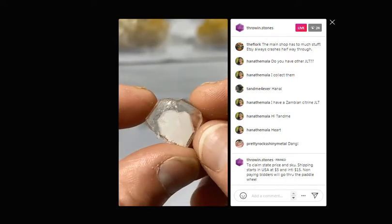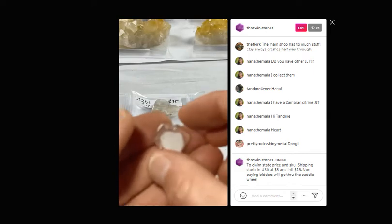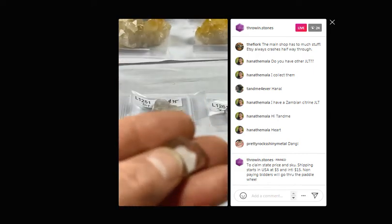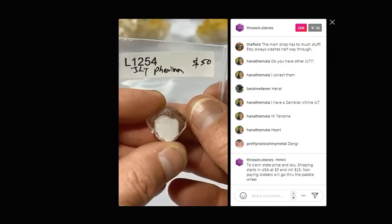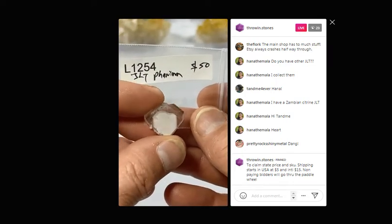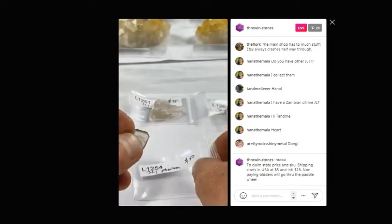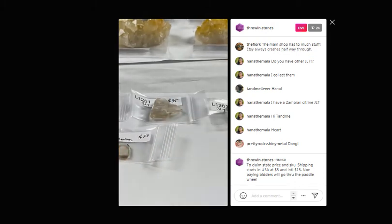So yeah, there's so many Japan Law twins that are hearts. It's a small crystal, but small and amazing, and the hair comes for free. And so this one is $50. That is a very solid phantom. They're not all that solid. That one goes up almost the entire crystal. And that piece is just super, super, super.